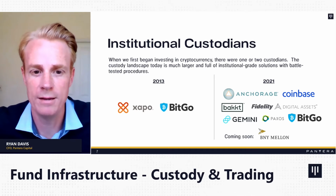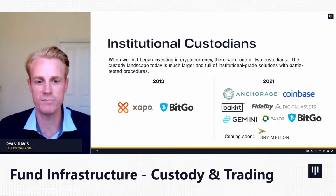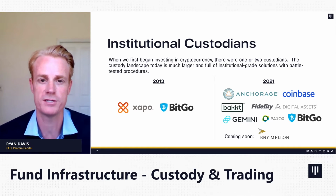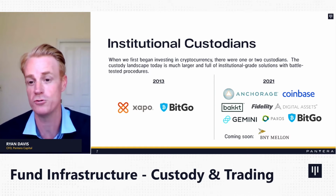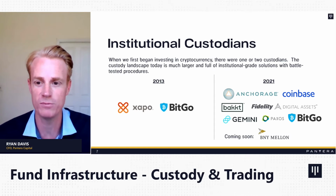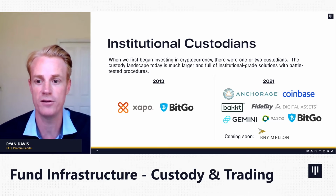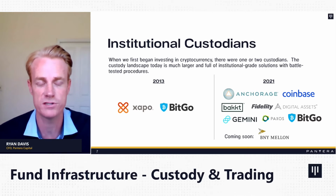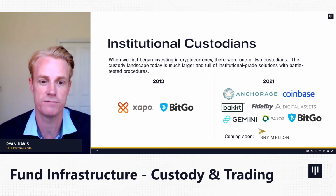Thanks, Matt. Yeah, just taking a few minutes here to talk about the institutional custodian space. And as you can see from this graphic, a lot's changed between 2013 and today. Back in 2013, there really weren't very many choices in terms of custodians. As an institution, you might be forced to choose between a custodian that may have deep cold storage, high level of security, but maybe a slow process to get the cryptos in and out of their platform, versus a platform where maybe you could move cryptos faster, but you might have to give up some level of security, or they might not have all of the cryptos as part of their menu that you wish for them to hold.